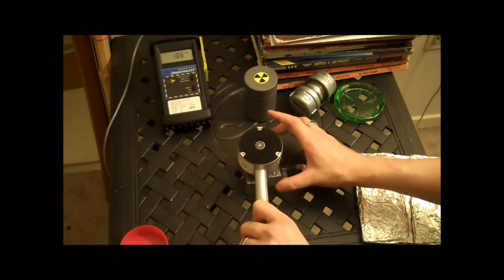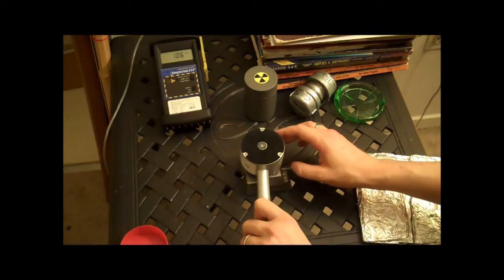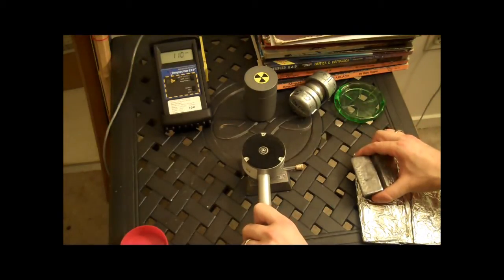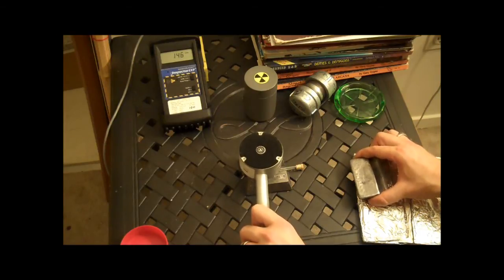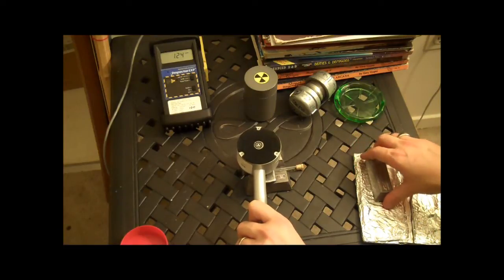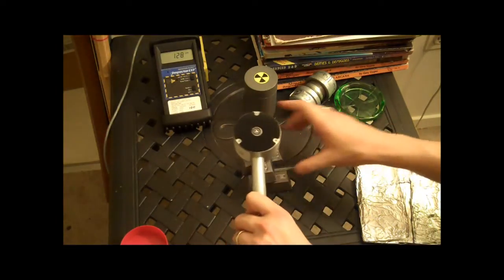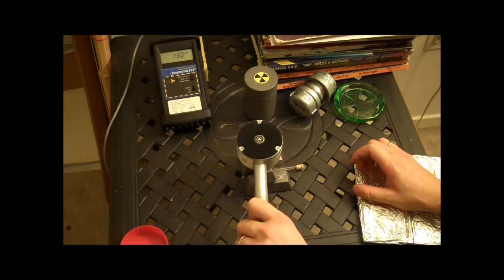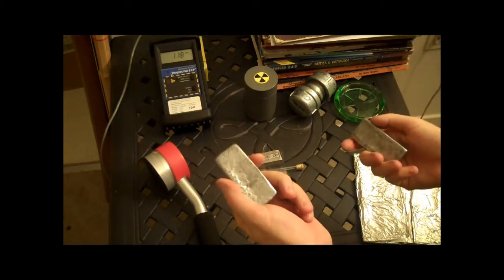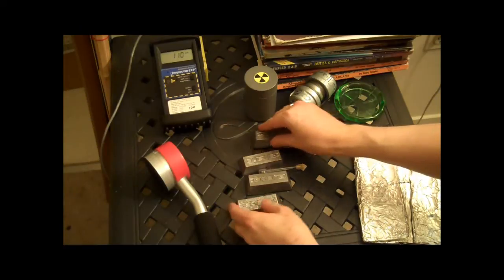There, I had a crack. You're still picking up stuff, but not like you did. See? That lead really makes a difference. And a second block basically stops it. So I suggest using lead if you can, but you're going to have to use at least 1.5 inches of it or so. Which will bring me into the last part of the video.